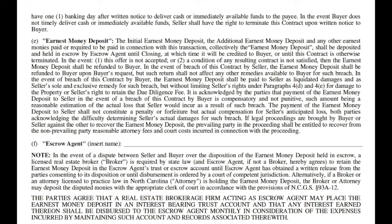In the event that you go past the due diligence period, which we will discuss shortly, then this earnest money will be released to the seller as liquidated damages. That means that the seller can't get mad and sue you for more money. The due diligence money and the earnest money is as far as the situation will go. So that is the liquidated damages that the seller will receive in the event that you do not close.